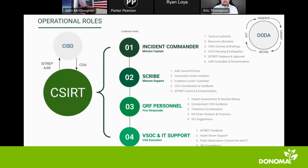Here's a little bit more breakdown about those operational roles. Again, these can vary from team to team and how you do that, but it's really easy for people to understand that we need a mission captain or an incident commander. Who's in charge? If we had to think about a command rank, who's going to make the call? Who's experienced? Who's authorized? That kind of stuff.